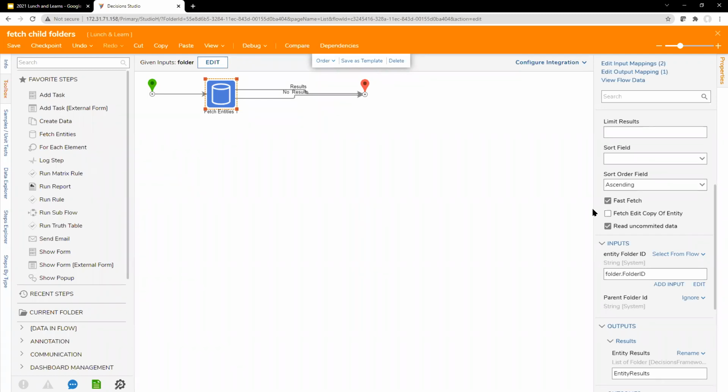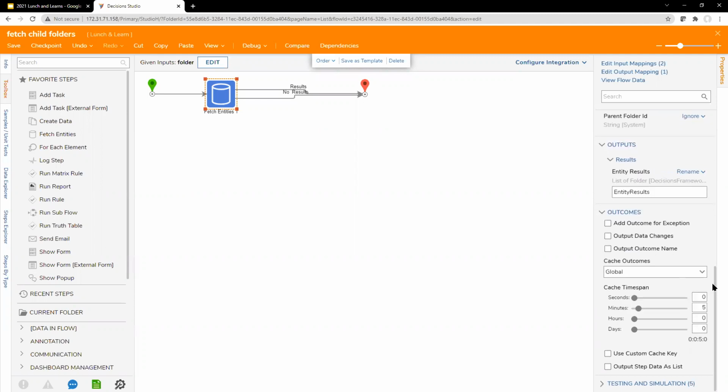So the cache outcome result makes a lot of sense for a lot of different steps, and especially for your subflows in some cases, right? But then I look at this fetch entity step. I think it has the cache feature just because that's part of the framework. It would be more trouble to take it away than to keep it here. But that prompts the question: am I really going to buy anything by using this option down here? I'm going to be going through this fetch many times a second. Does it actually buy me something to cache it?